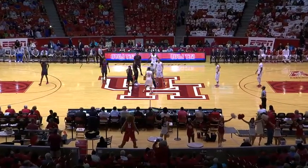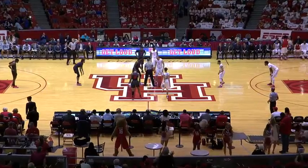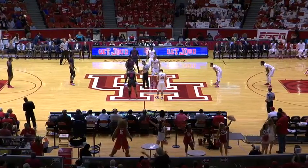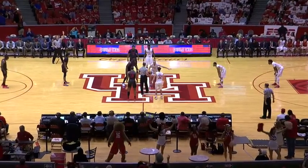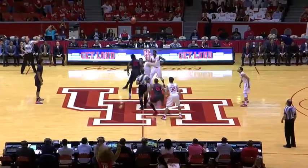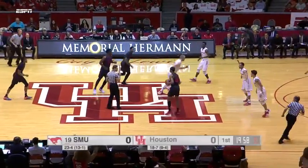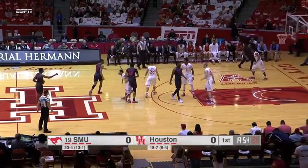Houston in the home whites with the red numbers, and we're ready to go in the American from Houston, SMU and the Houston Cougars. Kyle Meyer tipped it to Jere Foster, so SMU will get first possession with the ball.